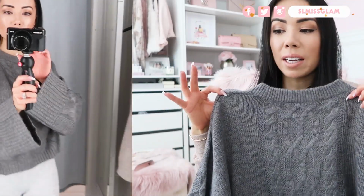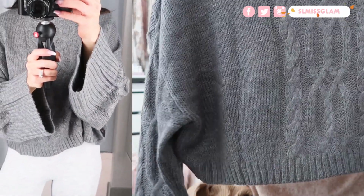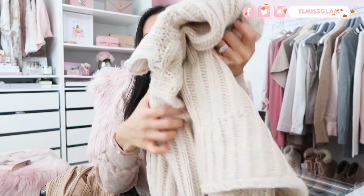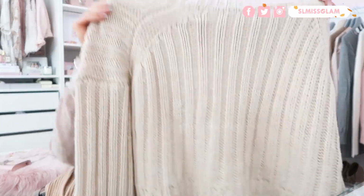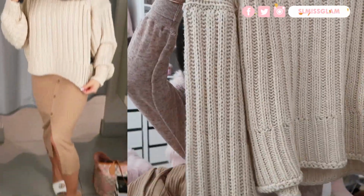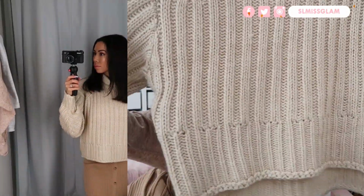This was probably my second favorite from the first one I showed you guys, but I really was impressed with this sweater. And I can see myself wearing this a lot too. So another warm and cozy sweater for fall, this right here. It's such a knitted sweater, and it's just that really big, oversized sweater that I wanted for fall and even going into winter, which is really nice. So this is definitely probably the biggest sweater that I got.